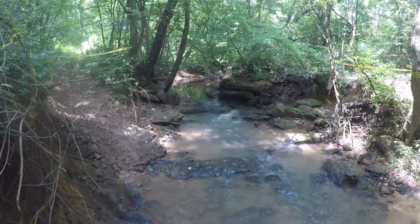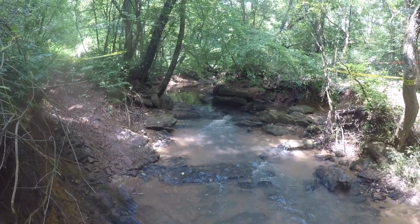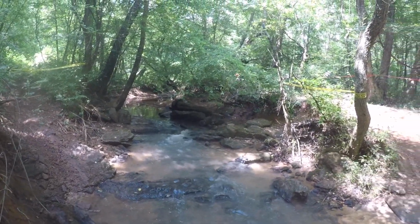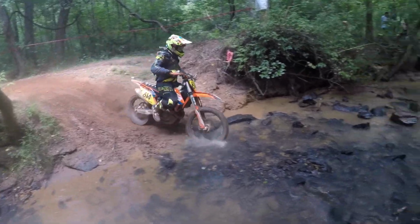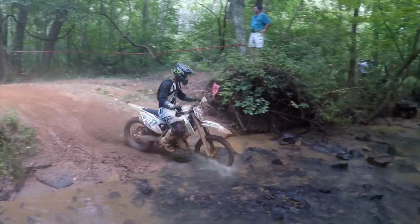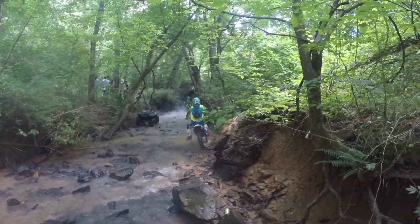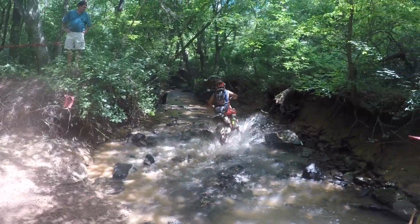The water running over the rocks is very calming. Let's put some dirt bikes in here! Woo-hoo-hoo! Yeah, boy! Now this is what I'm talking about. Little bit of creek riding. Man, this was fun, but watch out for those rocks. They can bite.